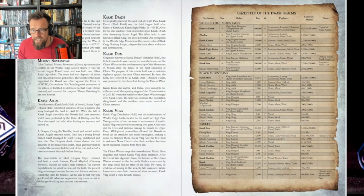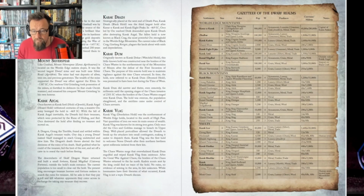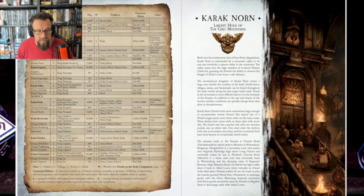Okay, we've got this Gazetteer here as well on the right hand side, and this is what I was saying about all the holds. It details where the holds are: the World's Edge, Black Mountains, the Grey Mountains and Norsca. It details each of the holds, the name, the size, who the ruler is, the population, the wealth, and the things it manufactures. Then it gives an idea of the garrison and militia that it can put together, as well as some notes that may be important. And it's got an awful lot in here.